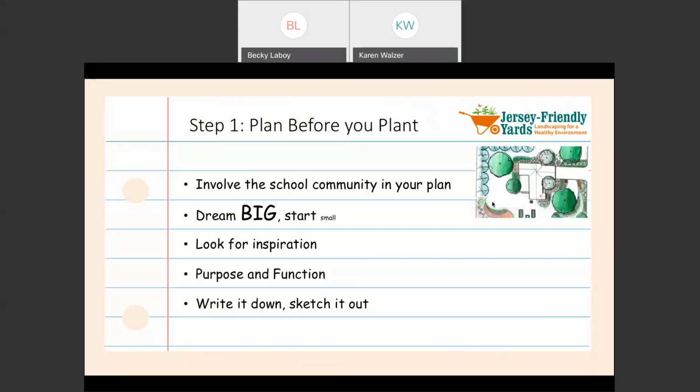So step 1, plan before you plant. How do you begin creating your own Jersey-friendly schoolyard? Involve the school community in your plan. Dream big, but start small. And if you ask my advice at the end of this program, it will be to start small, but keep that grand vision in mind at all times. And look for inspiration when you're putting together your garden plan, and write down all ideas and sketch or draw them out.